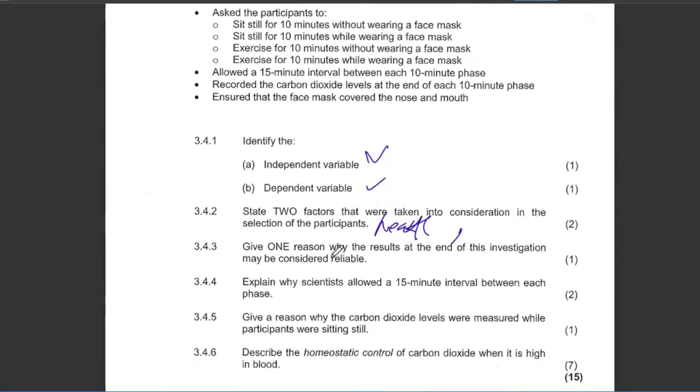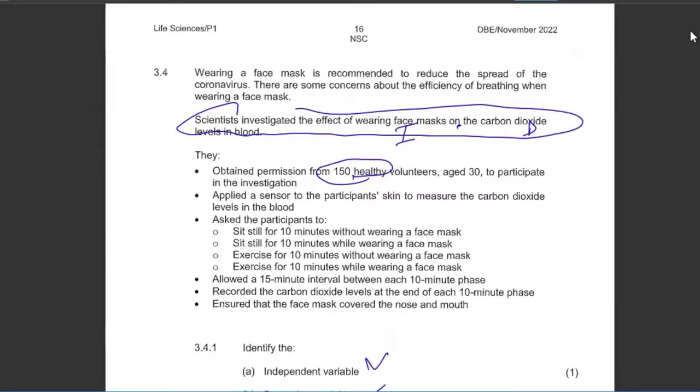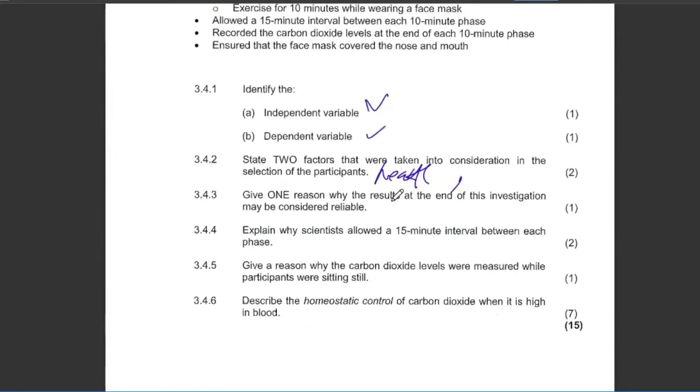Give one reason why the results at the end of the investigation may be considered reliable. Remember, reliability is to increase the sample size. But they're saying we have to know the tense they have used. Explain one reason why the results at the end of this investigation may be considered reliable. Yes, it's because they used 150 healthy volunteers, meaning that that's a big sample size. So don't say increase the sample size. How? They used 150 volunteers.